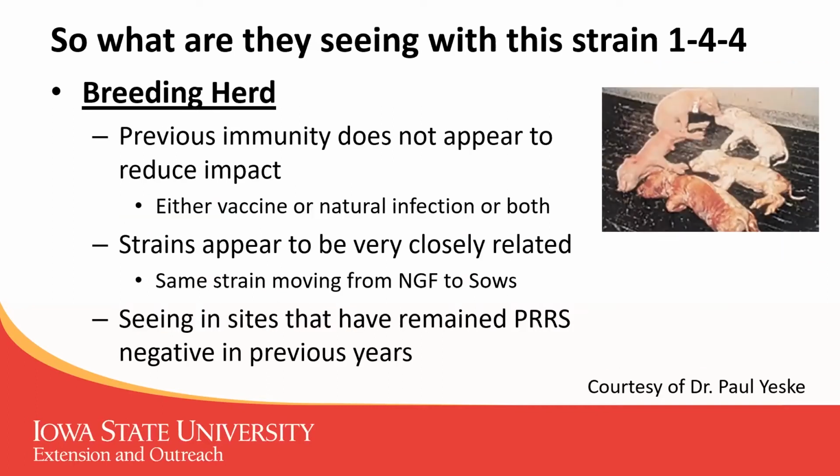A little like the growing herds, typically in the past, if a producer was able to clean their herd up, maybe even start from a completely clean and naive herd, when those herds got infected with PRRS, that's usually when we would hear about some of the worst outbreaks. If a new strain got into a farm that already had a strain or was vaccinated, we would have an outbreak, but maybe it wouldn't be as bad. Early reports from this strain, though, are that it didn't appear to matter whether they were vaccinated, had a previous infection, or were truly naive. The outbreaks typically were all the same.